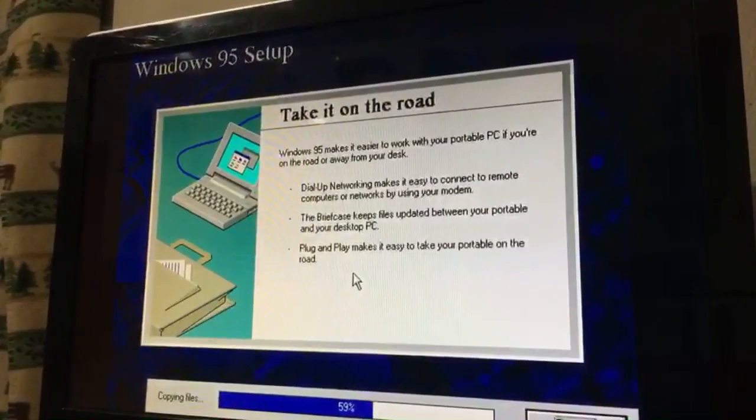Windows 95 makes it easier to work with your portable PC if you're on the road or away from your desk. Dial-up networking makes it easy to connect to remote computers or networks by using your modem. The briefcase keeps files updated between your portable and your desktop PC. Plug and Play makes it easy to take your portable on the road.